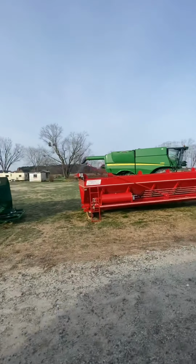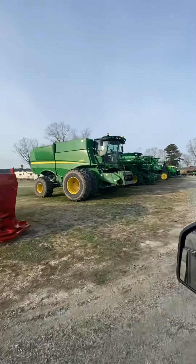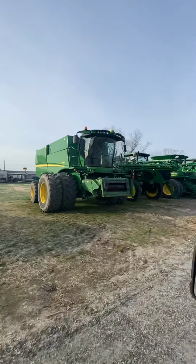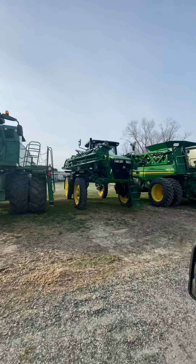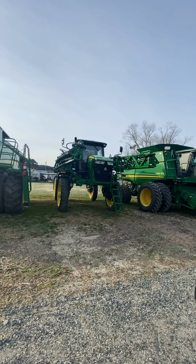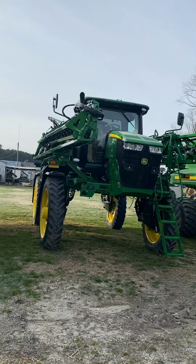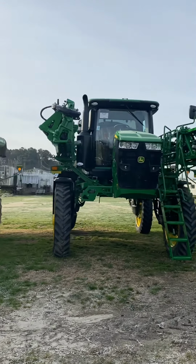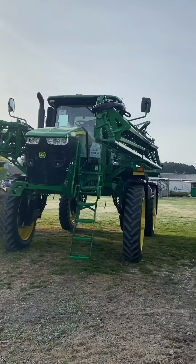I like that long auger on that 680. That's what I wish we had on our 680 instead of that short auger. That's a nice one, right? That's a nice combine. That's a nice sprayer right there. It's an R4044 or something. Somebody must have bought her. She's brand spanking new. That's an easy 400 grand, if not more.